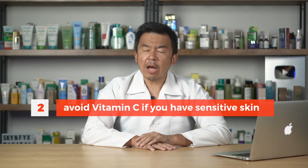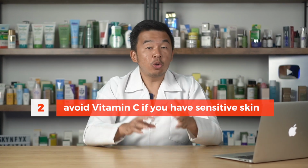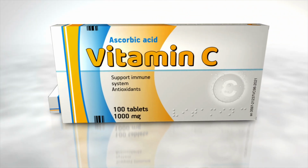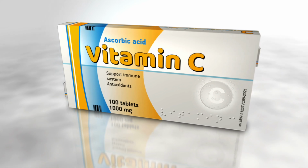Number 2, avoid vitamin C if you have sensitive skin. Now, for many years, vitamin C used only one formulation, which is the most potent active, L-ascorbic acid. Now, L-ascorbic acid does have a very low pH, roughly about 3 to 3.5, which makes it very acidic. And that acid nature does irritate some skin, especially people with contact dermatitis or very sensitive skin. And for many years, people with sensitive skin have avoided vitamin C, even though they really desperately want to try it.